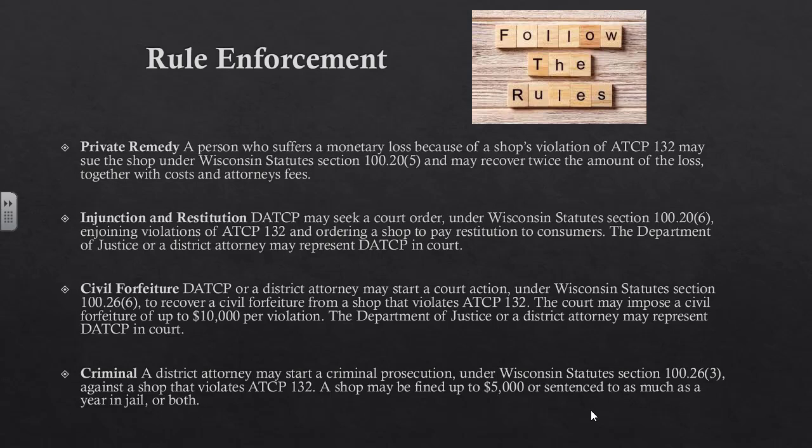There potentially could be a civil forfeiture. That's not the right way to say it, but basically you could be up against a civil lawsuit would be another way to say it. Sorry for the word toss. I'm getting better at these videos, but not perfect.